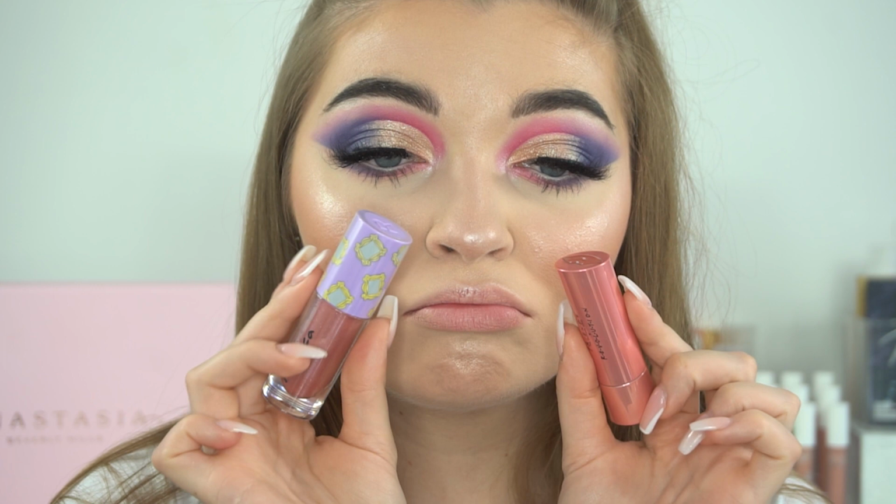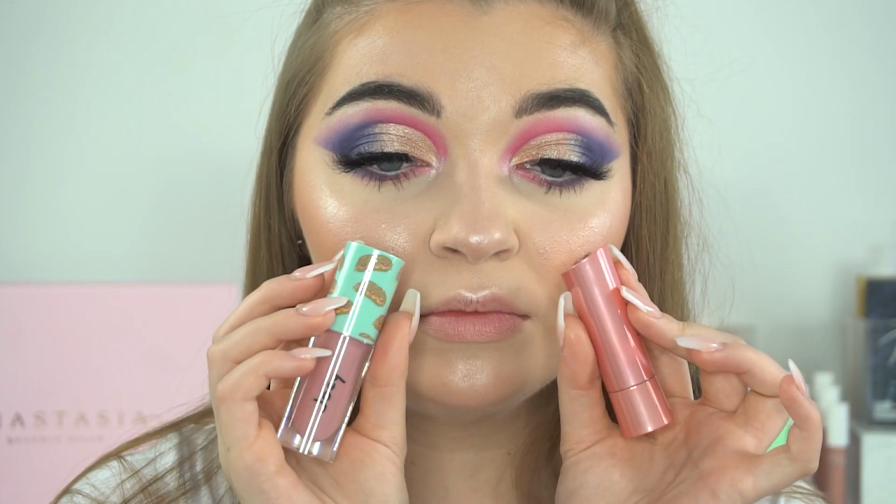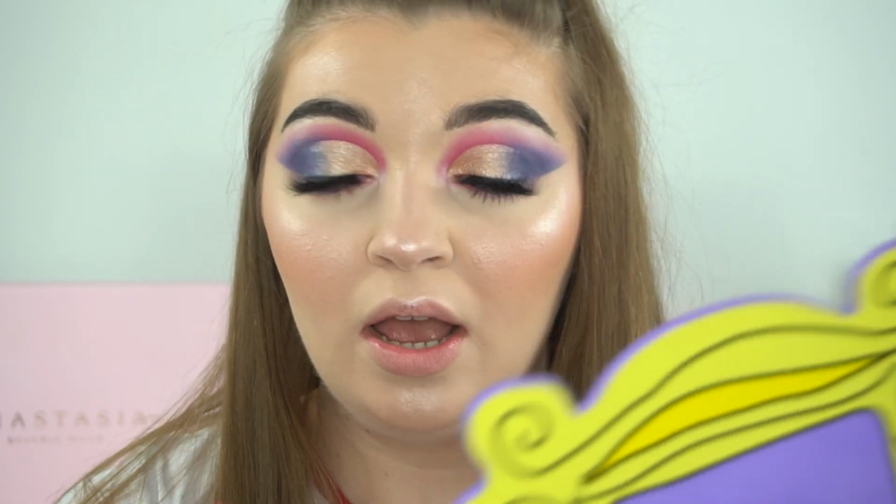I am going to use a lipstick and a lip gloss. I do want to use the Monika lipstick just because the Rachel one is a bit too cool toned and Phoebe's is a bit too bright for me personally. We'll apply the lipstick first. I actually love this lipstick. I think it's gorgeous on.